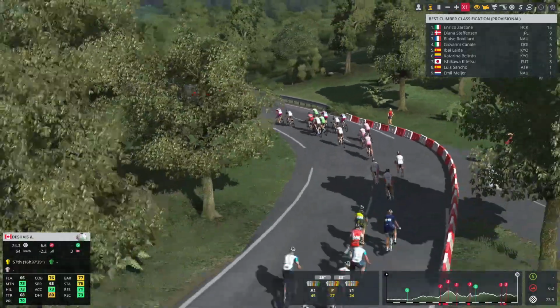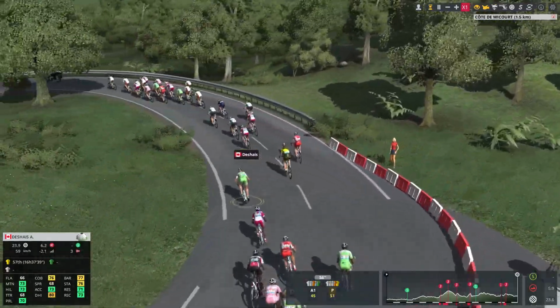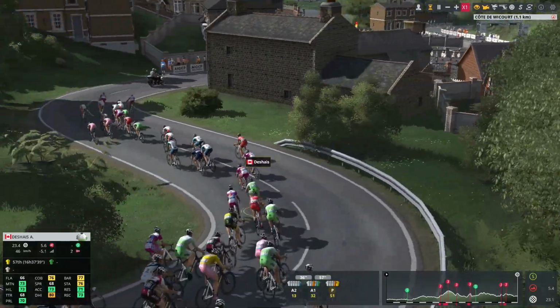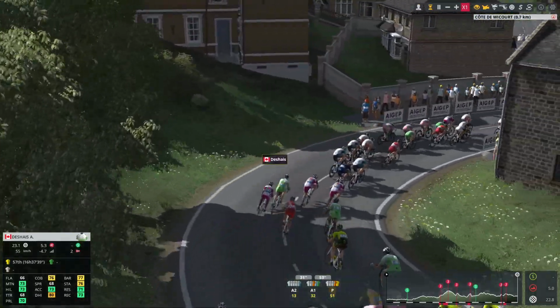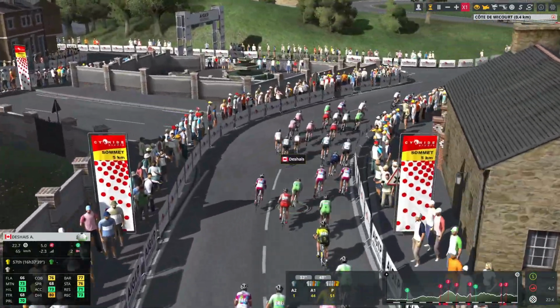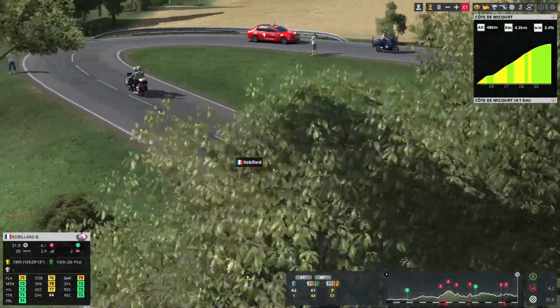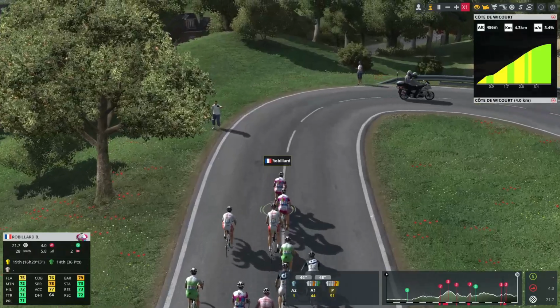Blaise Robillard just coming through to take the points at the top of the climb there, so he will score 5 points in the mountains competition. The race splitting up a little bit on that steep climb. Seems a few dozen riders getting caught out there, including the green jersey. And on to another climb now.